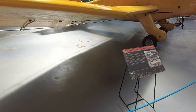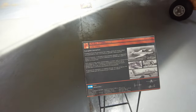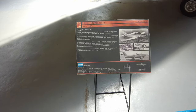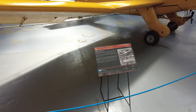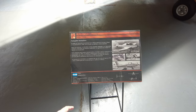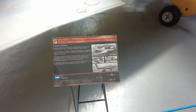Mamboreta, 1966. I think this is like a, let's see, what is this? This is maybe a trainer? Let's see if we can get some information here. Yeah, I think this is a trainer plane. Actually, no, I think this is some sort of agricultural plane, because it says con el fin de ser aplicado a tareas agrícolas.